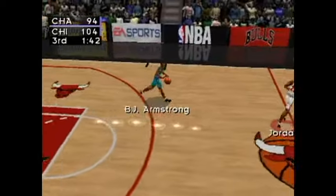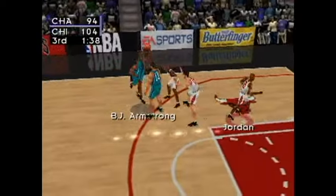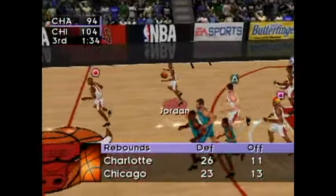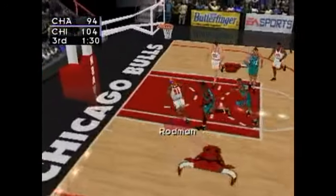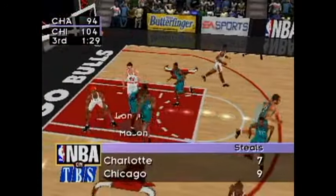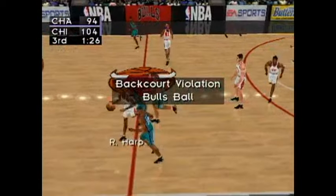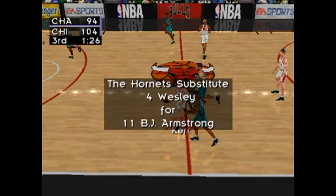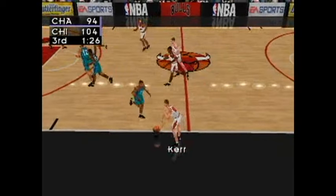Inbound pass to Armstrong. Puts up the jumper. Armstrong misses the jumper. Number 23 to Harper. From center court to Rodman. Mason gets it. Pass to Armstrong. Backcourt violation. Kerr enters the game for Chicago. Wennington is coming into the ball game. Wesley enters the lineup. Phil checks into the game.